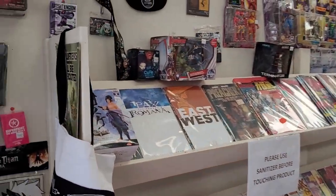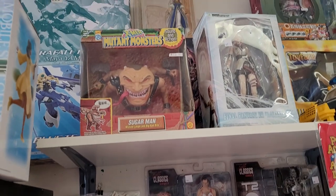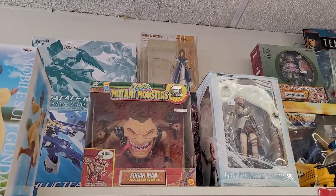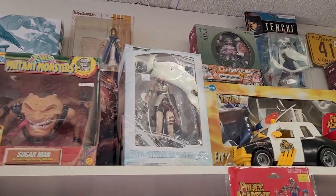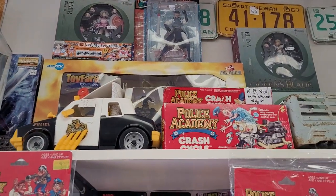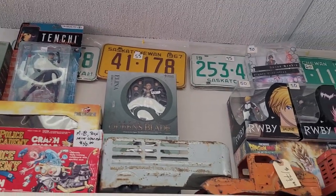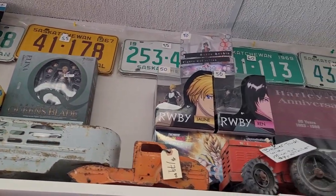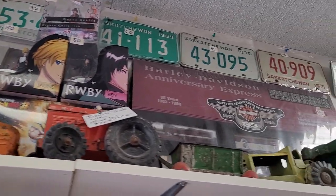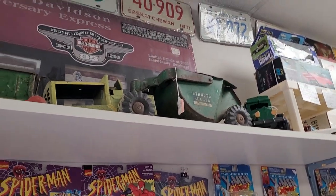What is in here? Okay, random plates and stuff. Not my bag, baby. Mutant monsters. Look at that. Sugar Man. Jesus. That's how I feel after a chocolate bar. So we got old license plates up top. That's kind of cool. Some of these I don't recognize. Some of the anime. My buddy Dean over at Collecting Weekly would probably be able to give me some education.